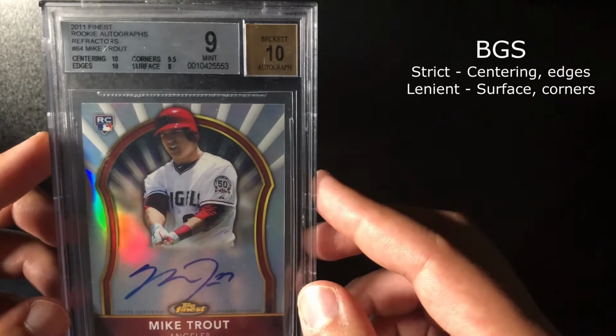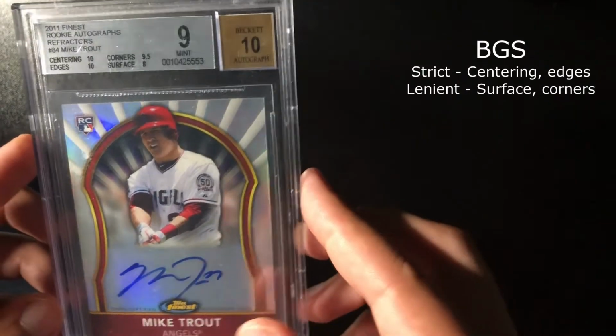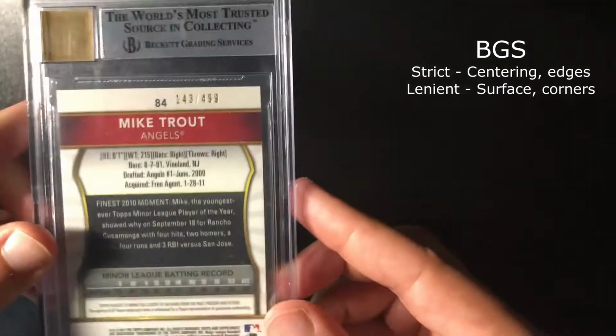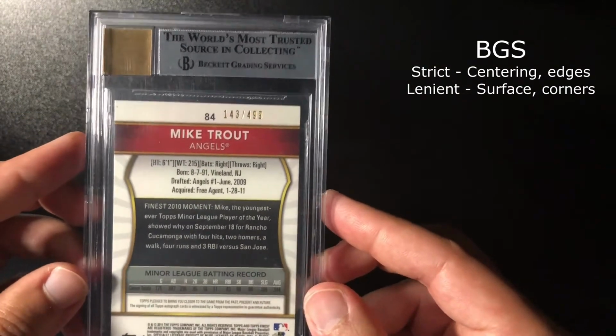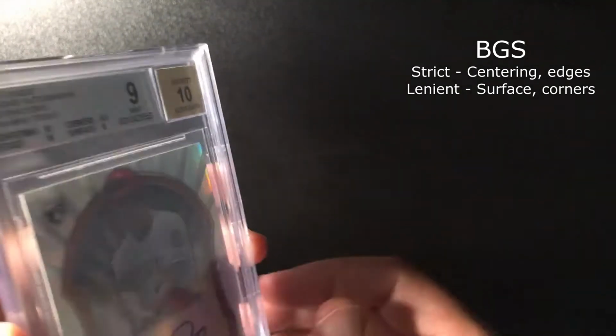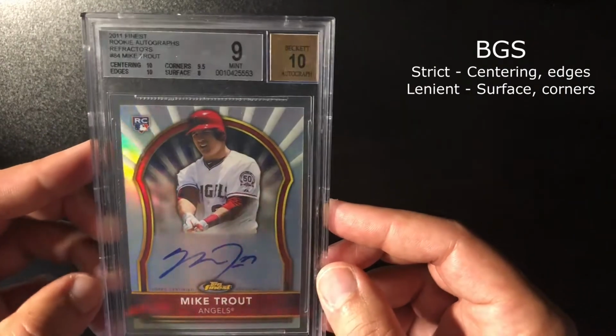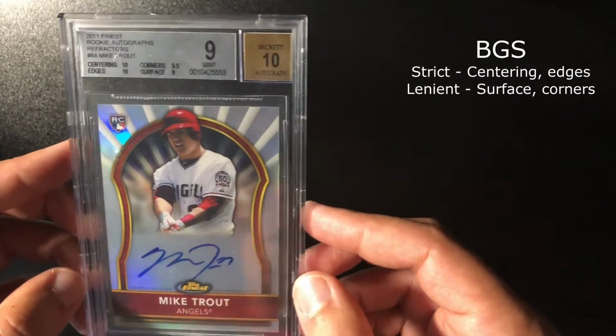When it comes to edges, Beckett's pretty in line with PSA as far as being strict on the edges. However, when it comes to the corners, that is one of the areas Beckett is probably most lenient with, where it can have a significant corner flaw and still receive a 9 for corners and potentially even a 9.5 overall grade if everything else checks out okay.